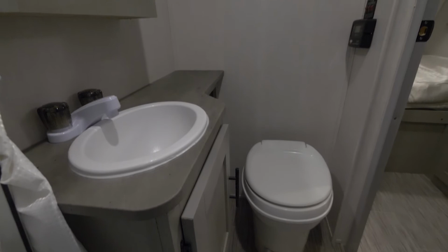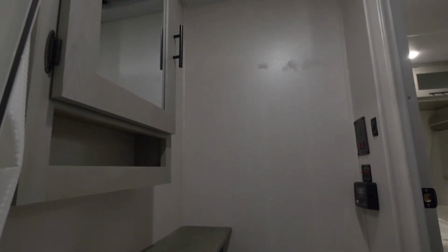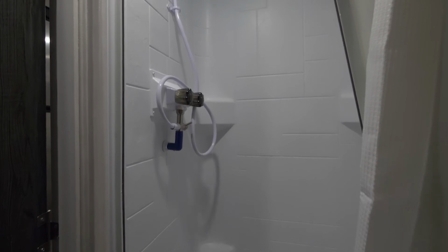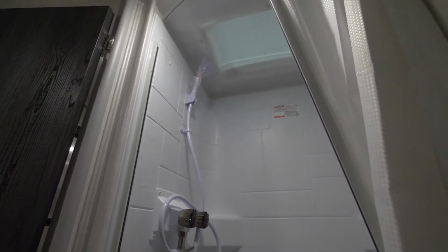Across from the kitchen, we're gonna have tons of features inside of our bathroom. For any circumstance, we're gonna give you a nice Maxx Air ventilation fan to ventilate anything inside of your bathroom, along with a large shower with a nice skylight and a Shower Miser water saving system that can save up to 40% of your fresh water tank.